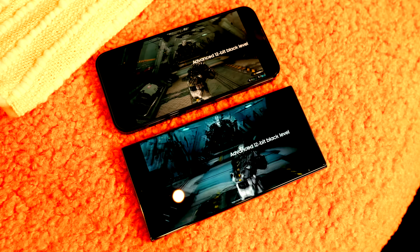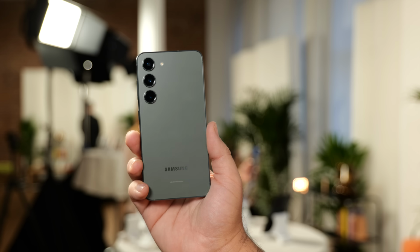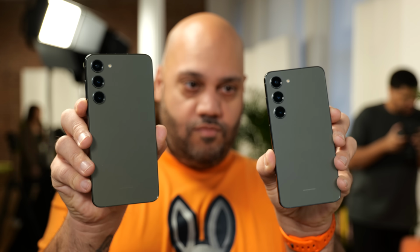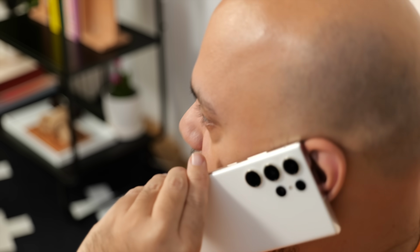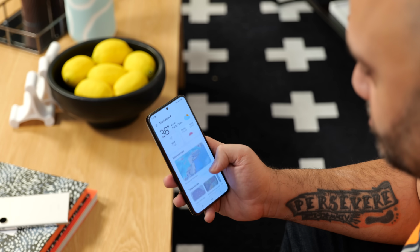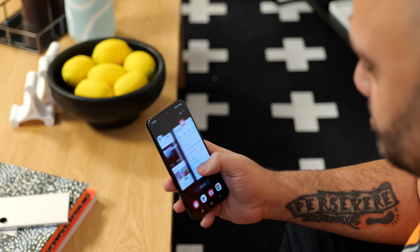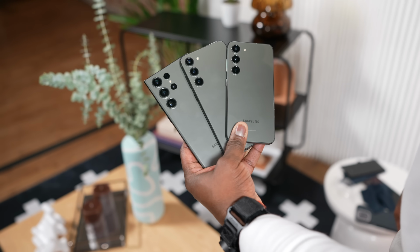Then there's the battery. The batteries on these phones are massive and vary depending on the model. The Galaxy S23 has a 3900 mAh battery, while the S23 Plus has a 4700 mAh battery, and the Galaxy S23 Ultra has a massive 5000 mAh battery. So that means the S23 and S23 Plus have a battery capacity increase of around 200 mAh each compared to the S22 variants, while the S23 Ultra has the same battery size as the S22 Ultra, but with the more efficient chip on the inside, you're actually getting an increase in battery life.